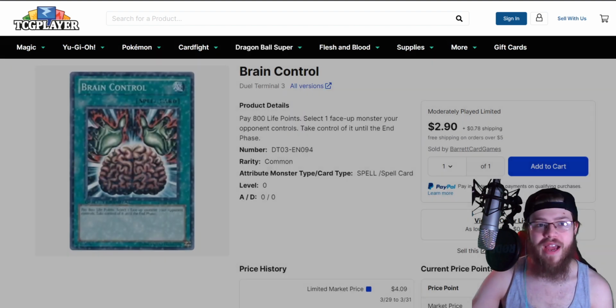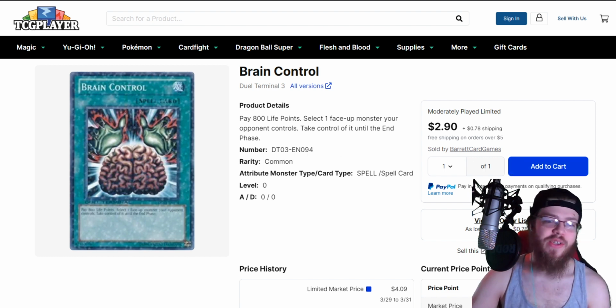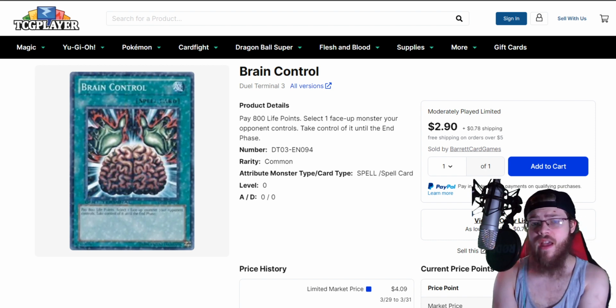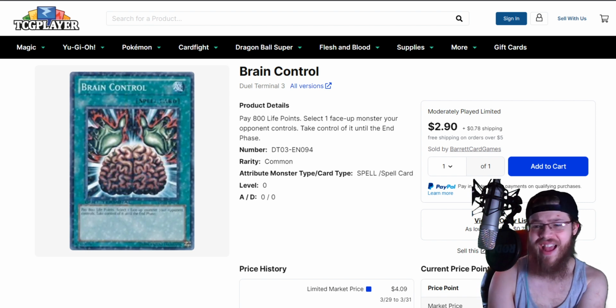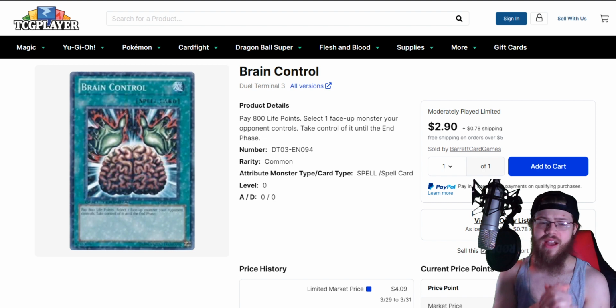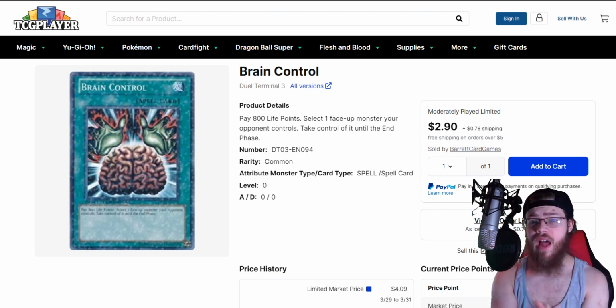So I have a million tabs open here, and we're just going to be exploring a bunch of things. Brain Control is obviously one of the most staple cards of the Edison format. It's in nearly every deck. It's really good. It's also good in other past formats. It's played as a side deck card, and in odd decks in GOAT format. It has playability in a bunch of other past formats, just a lot of overlap.